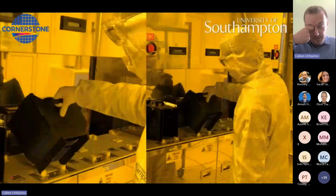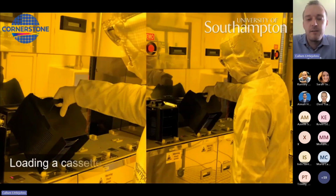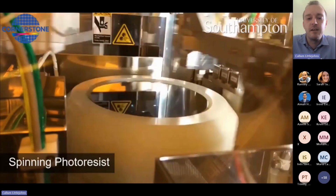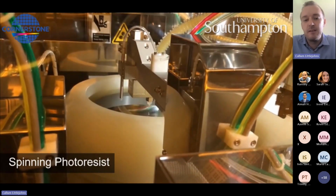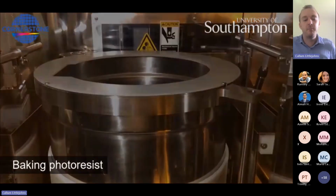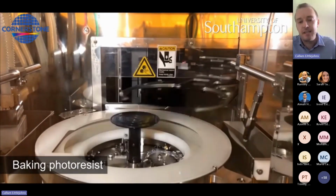So this is just a video of our lithography system. Here we're loading a cassette of wafers. It's all automated and handled by robotic arms. So what we're doing here is loading a wafer. We're now spinning it. Here you'll notice it's spinning at very high RPM. We're coating it with a photoresist layer. We're now going to move it to a hot plate to bake it. And then it gets passed into the scanner.